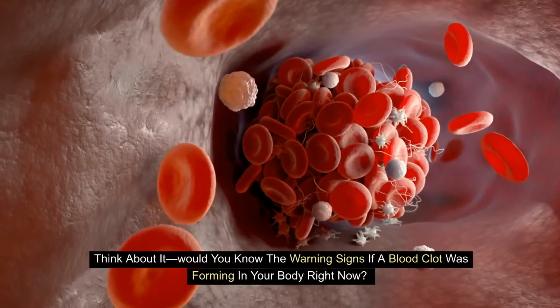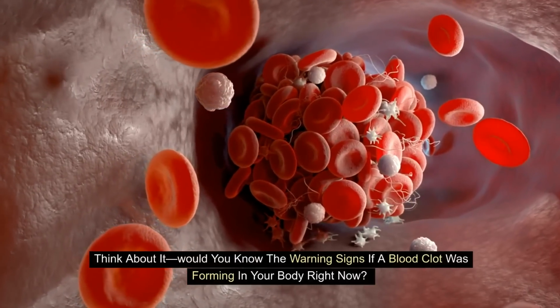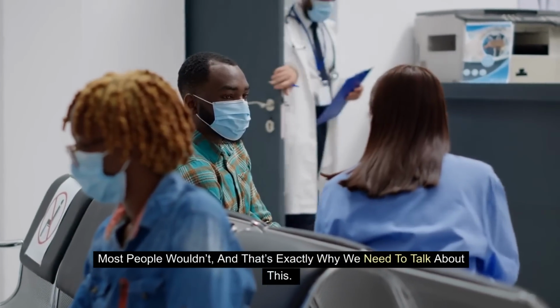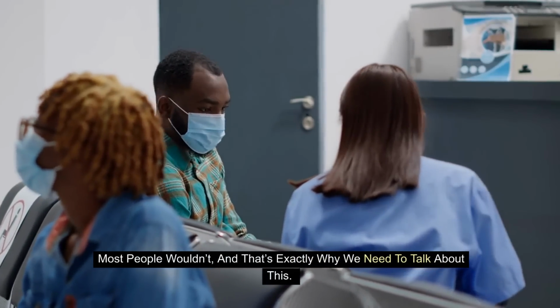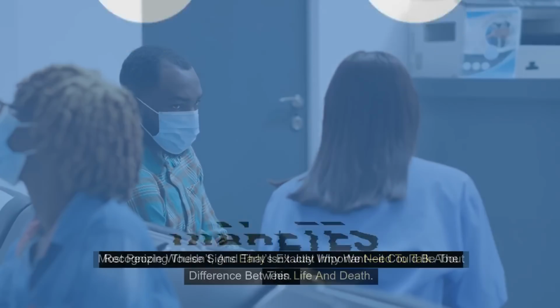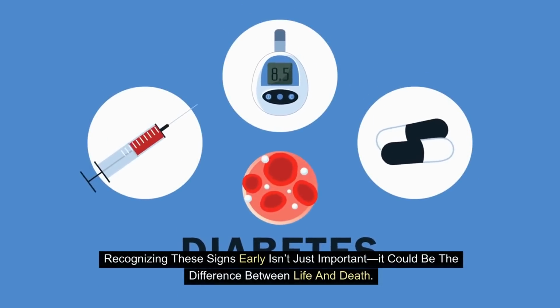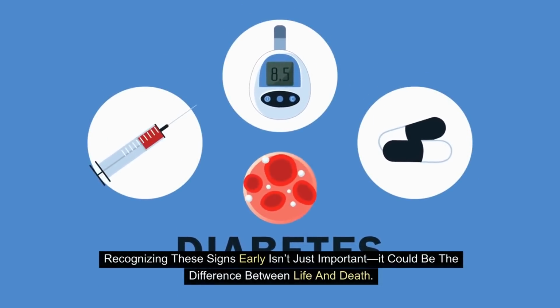Think about it: would you know the warning signs if a blood clot was forming in your body right now? Most people wouldn't, and that's exactly why we need to talk about this. Recognizing these signs early isn't just important, it could be the difference between life and death.